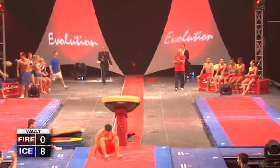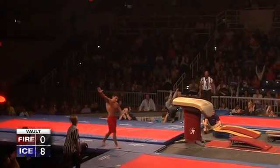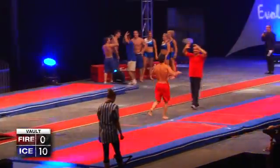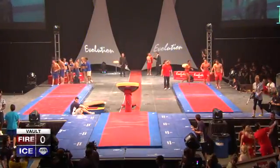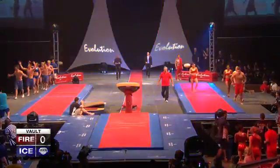Oh! Great try, though. That is probably one of the hardest vaults being done out there. And just the fact that he went for it, I'll give him credit for that. But Team Ice, clean sweep, 10-0. They win vault, and it is on to the high bar and the single rail.